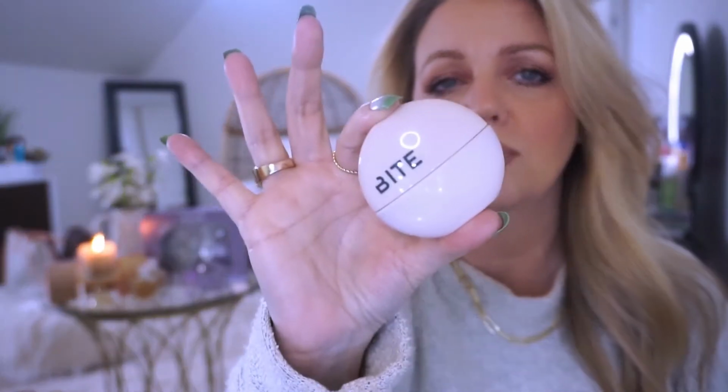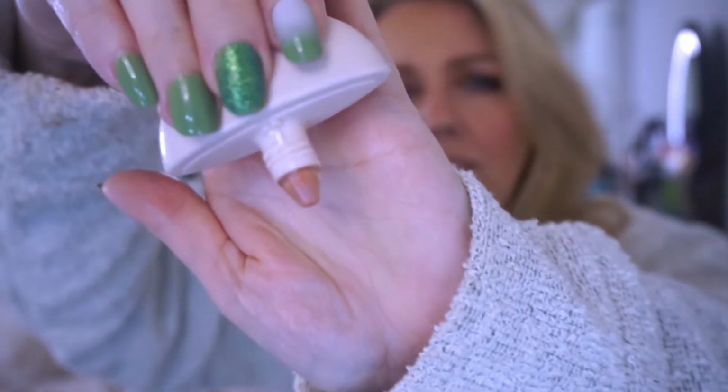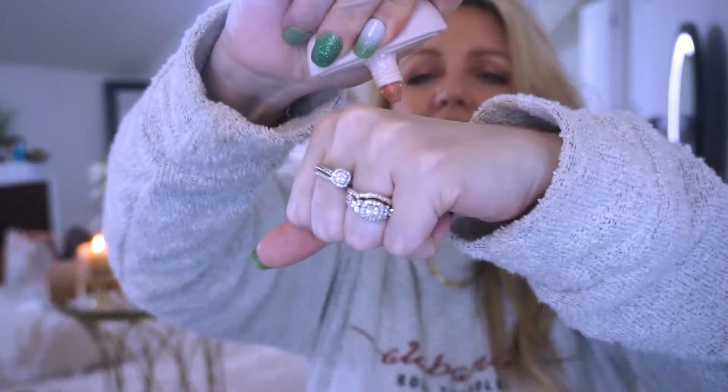This is such a pretty blush. I just hate the packaging with a passion. This is the Bite Beauty cream blush in the color, what is it, Melon Mojito. This packaging, even though it looks like a baby pee, that's fine. I don't have a problem with that. I have a problem with getting this to come out.